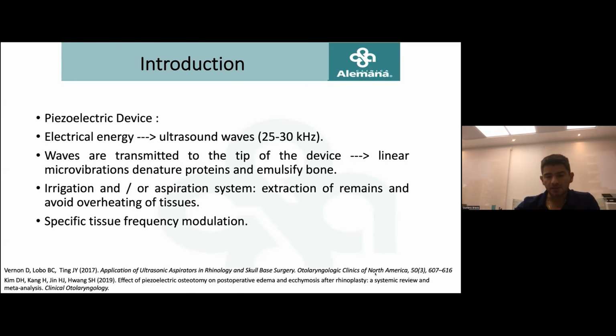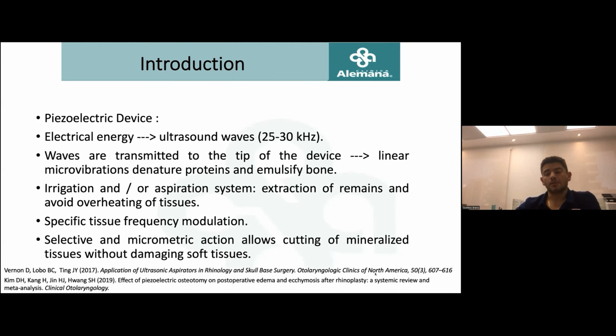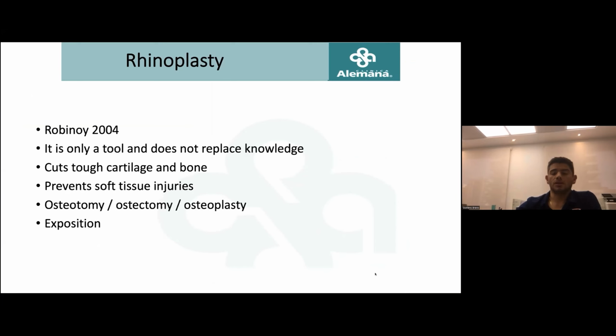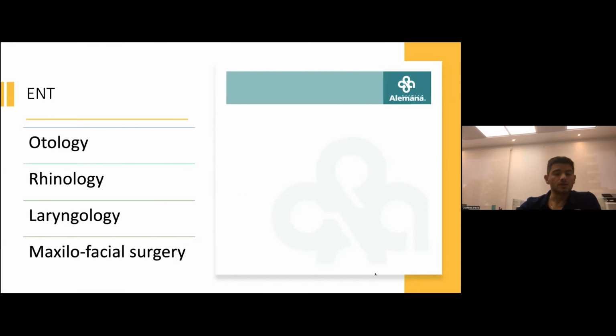It has a very specific frequency to modulate and to be very selective in order to denature only the bone. That allows it to demineralize tissues and create the chains. In ENT it is very frequently used. We can use it in otology, in rhinology, in laryngology, or in maxillofacial surgery, where it has a very important use in orthognathic and all that kind of steps.